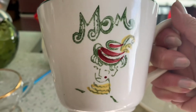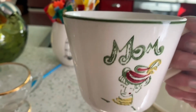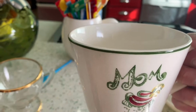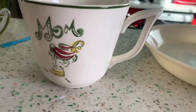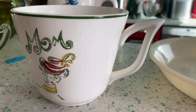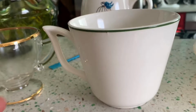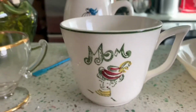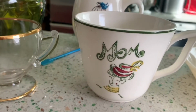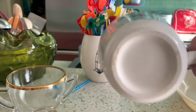Maybe that's what I look like. That's what I feel like. It's got this dark green rim and paint, and this kind of cool 50s style handle. It's big. This is a big mug. It probably holds at least 12 or 13 ounces, maybe more. Anyway, it's not your little dainty style there.